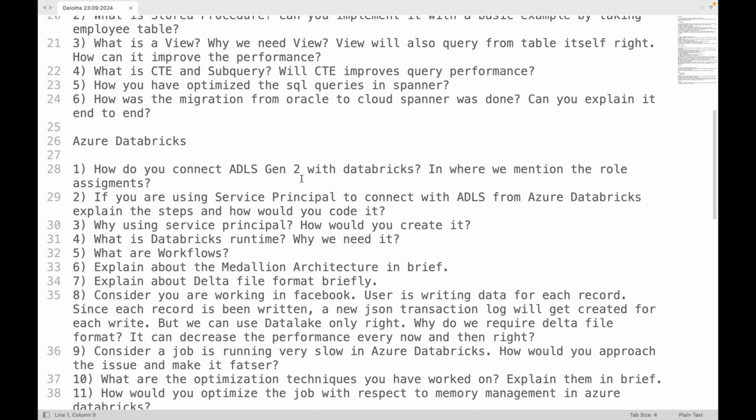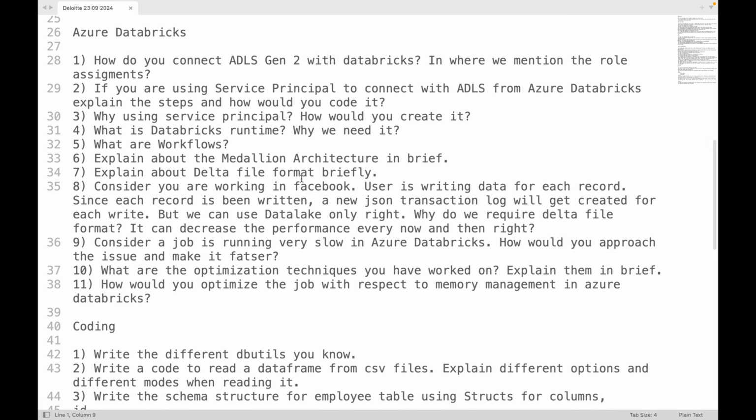Now moving on to Azure Databricks, I was asked how you connect ADLS Gen 2 with Databricks, where we will mention the role assignment. We can connect Azure Databricks with ADLS Gen 2 using more than two or three methods. One is with a SAS token, and then we have a service principal. We can also use a managed identity. Apart from that, there is one more.